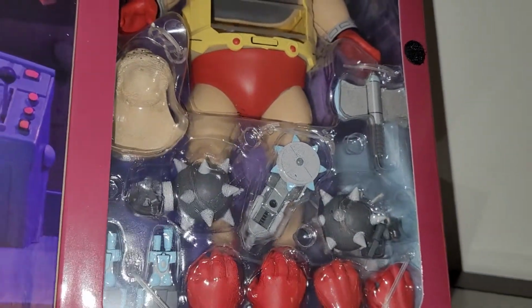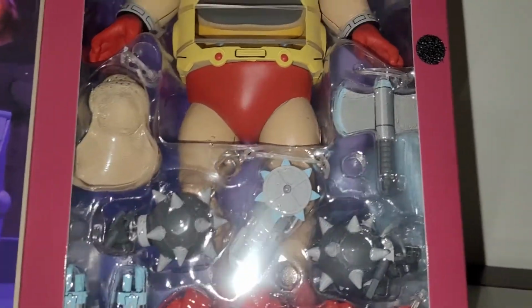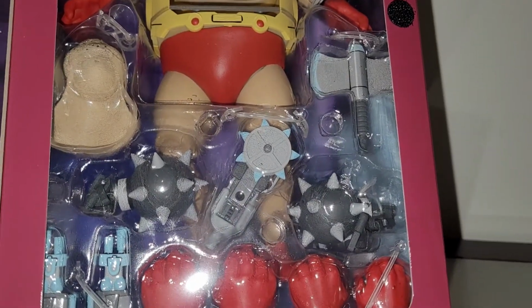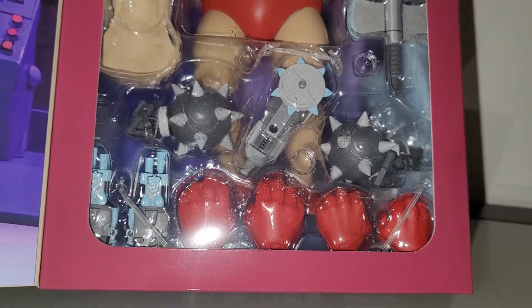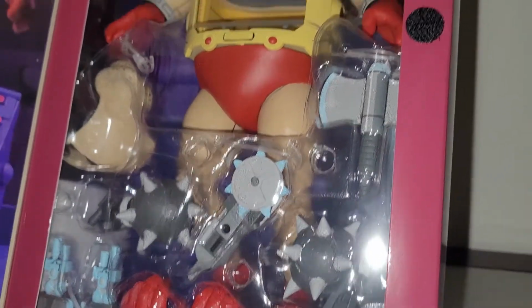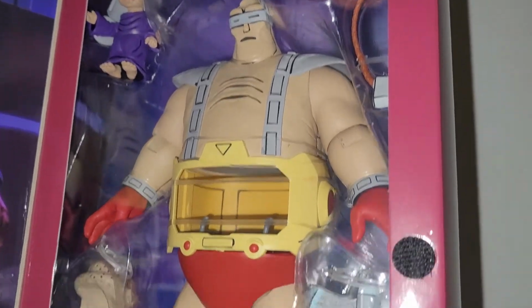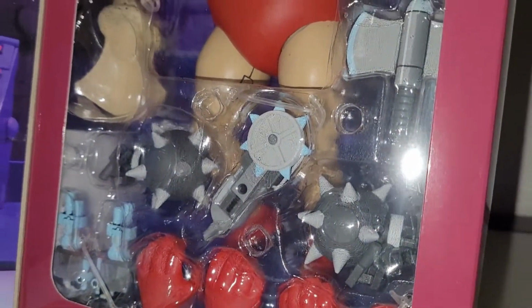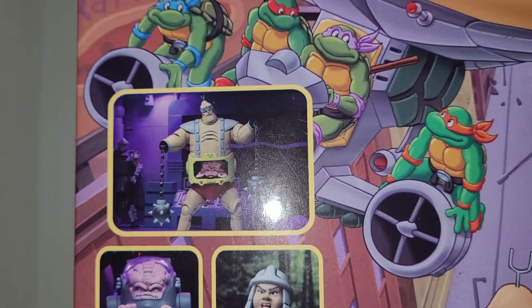There's a lot of display options that you can do with this guy. It's actually pretty interesting. Swappable arms, he comes with a bath towel, and then a bunch of gadgets and accessories. You know, this is a pretty fun figure. Unfortunately, I already know this thing is plasticized PVC, and there's plenty of reviews of this figure everywhere.